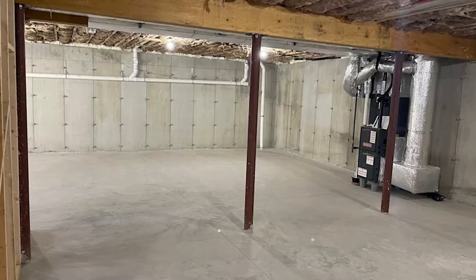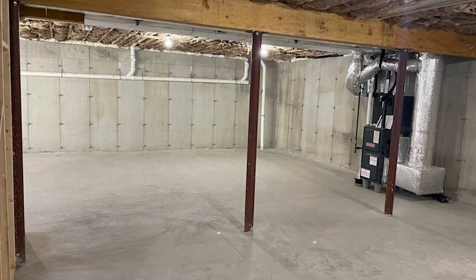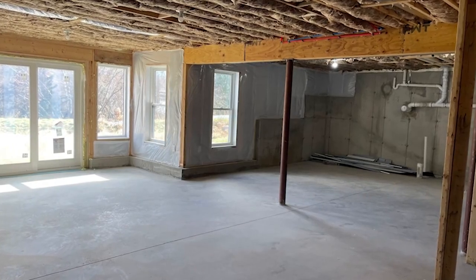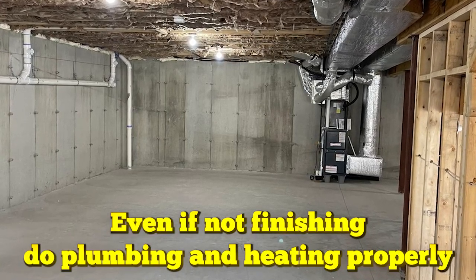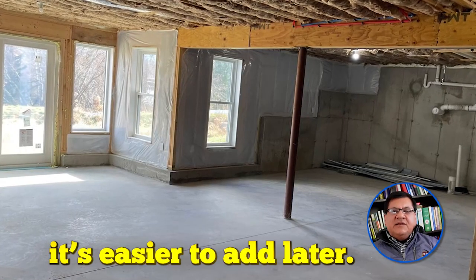And then I always find ways to design in such a way that you have a walkout basement. Every single house I have built has a walkout basement one way or the other, and that really is how you design and engineer your lots. Since I'm an engineer, I kind of think about it ahead of time. And then what kind of amenities you have in the basement, even though you may not be finishing, at least you do some rough-in plumbing, you do proper heating in such a way that if you have to put in heat, it's easier to do later on.